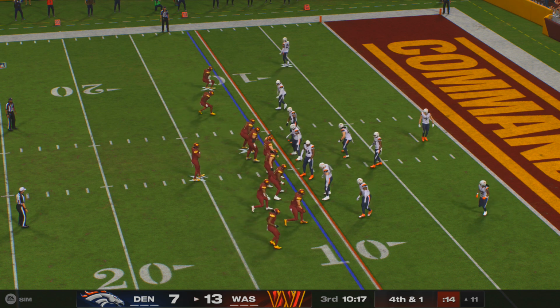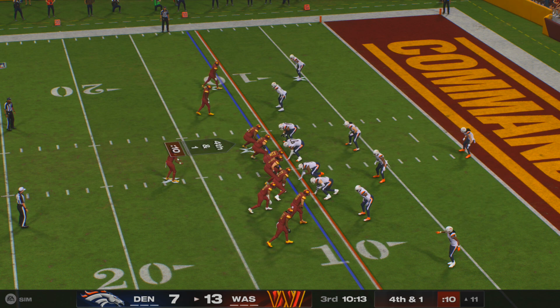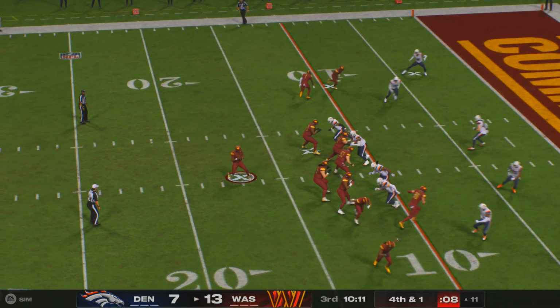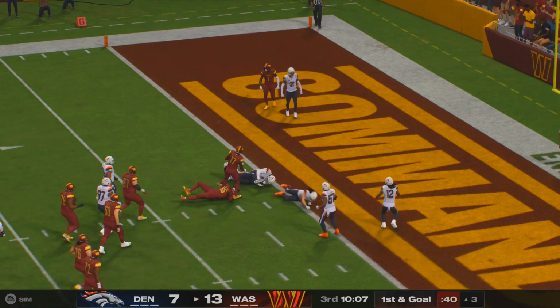Sometimes you come back and you fake it to him and go play action. But other times you say, okay, they got him on that one. We'll come back to him in another carry. Daniels going to throw for it. Pass taken in by his big tight end.